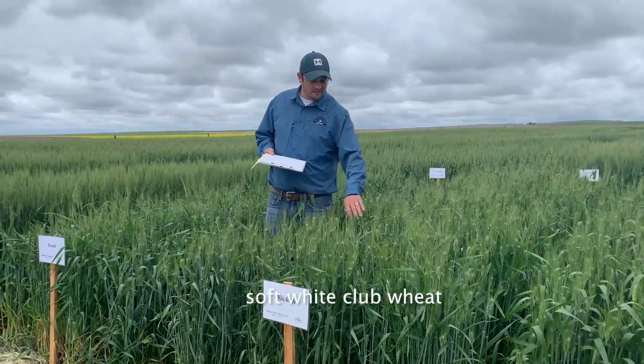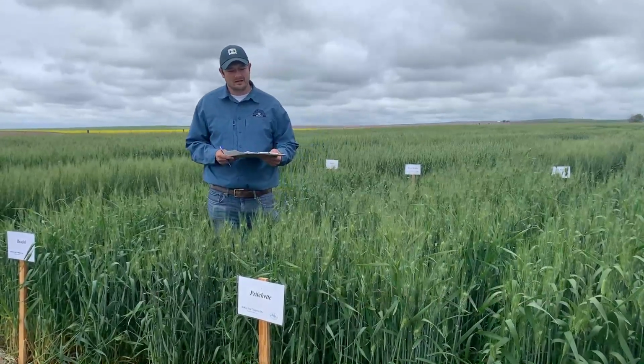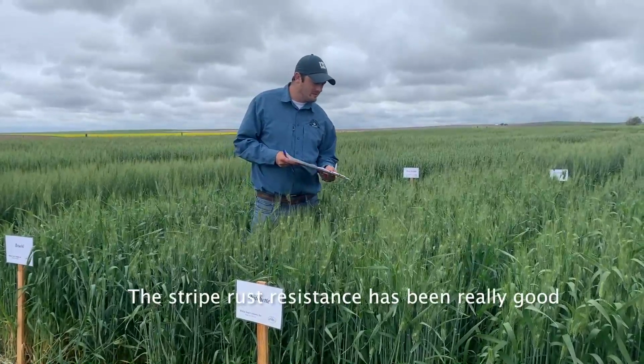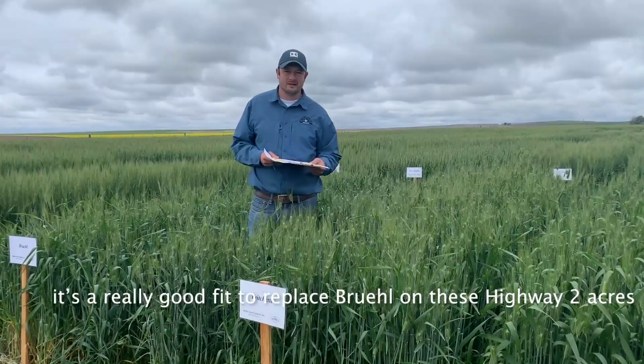This is Pritchett Soft White Club Wheat. It's a really similar variety for winter hardiness to Briel. The test weight is about a 1/2 pound heavier than Briel. So overall, it looks like it's a pretty good replacement for that. The stripe rust resistance has been really good. Emergence is similar to Briel. So in a lot of ways, it's a really good fit to replace Briel on these Highway 2 acres.